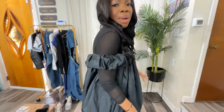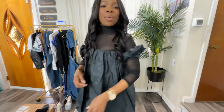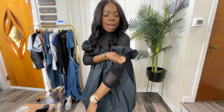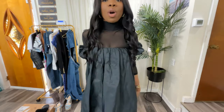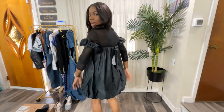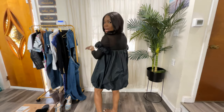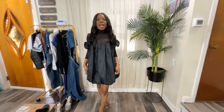I had this sheer bodysuit that I have in my closet from years ago. So I just squished the arm up and then I put the, this is the dress sleeve. It's kind of like va-va-voom all over the place. So this is the back of the dress. My son buttoned it in there, I hope he did it right. You know the tag. So it's kind of like a balloon dress. But the only thing, I wish it had a pocket.